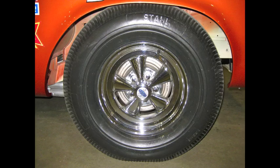So the car has a lot of good history, and it's back the way it was in '67. Now, if you notice, it's got the Stahl front runner tires, which I think is just awesome. Just the attention to detail with that car. Well, Jerry Stahl had those tires built. They only lasted three years in selling tires, so those tires are pretty rare today. But that car has its original wheels and tires on it from '67.